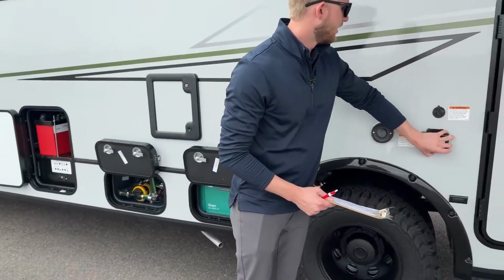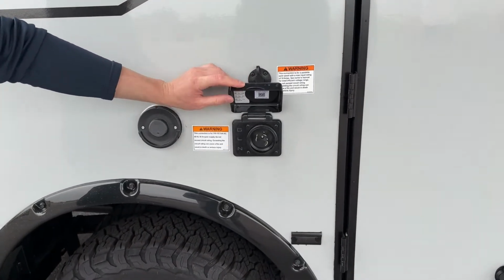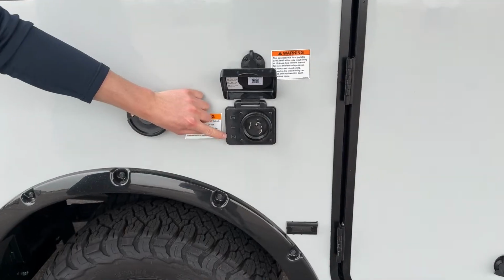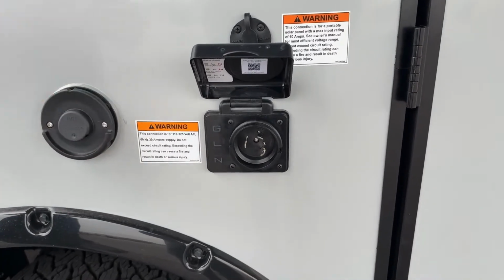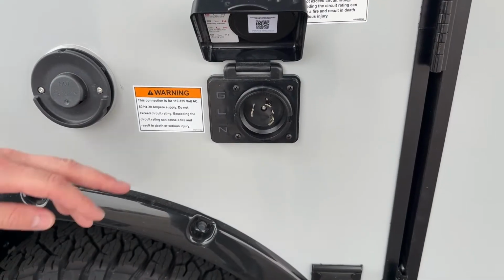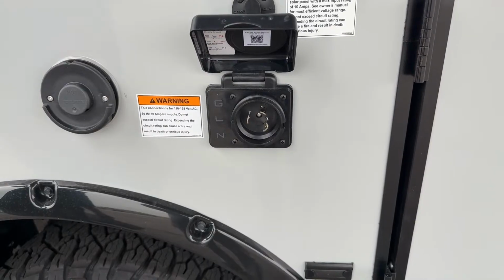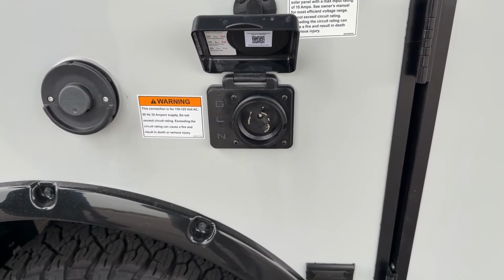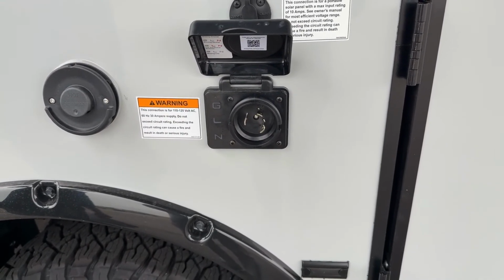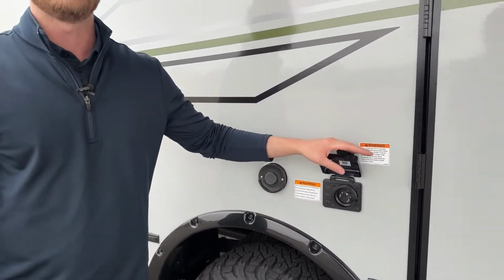Coming back this way, we're going to have our 30 amp shore power cord. Now this is called a smart meter. So these right here, G, L, N, these letters will light up green to indicate that your power source is healthy, or it will light up red if it's telling you something is wrong with the power source. So if there's something wrong with the ground or potentially anything that could damage the electrical systems in this coach, it'll light up red and let you know to unplug it before you do any kind of damage.